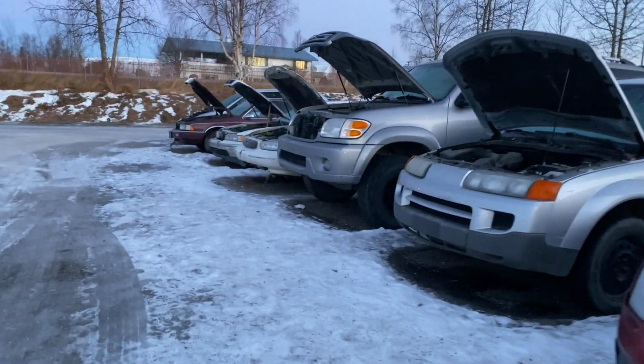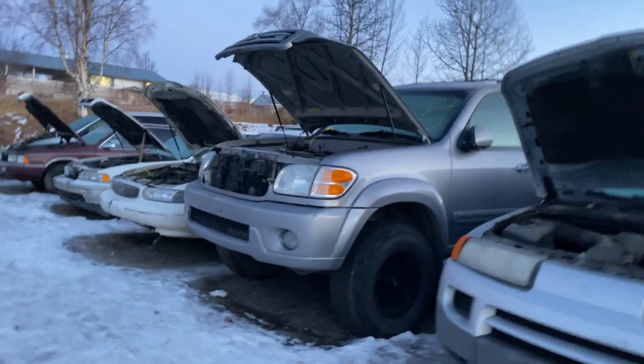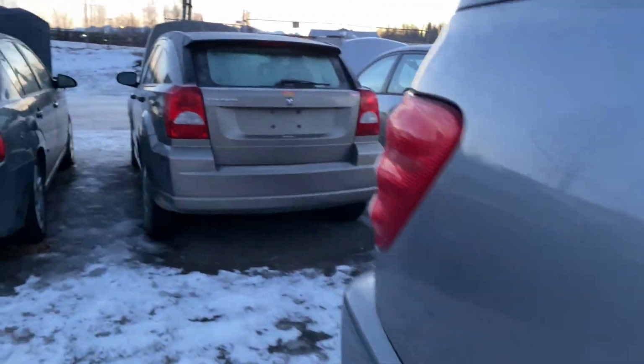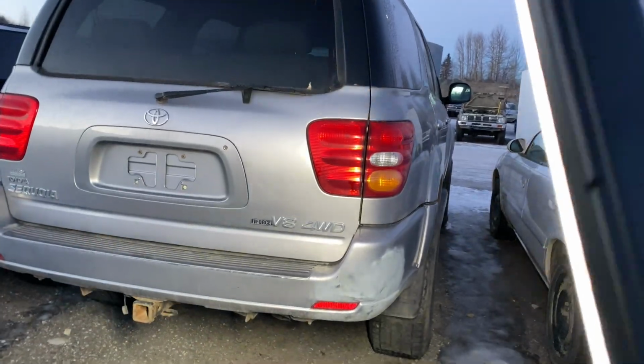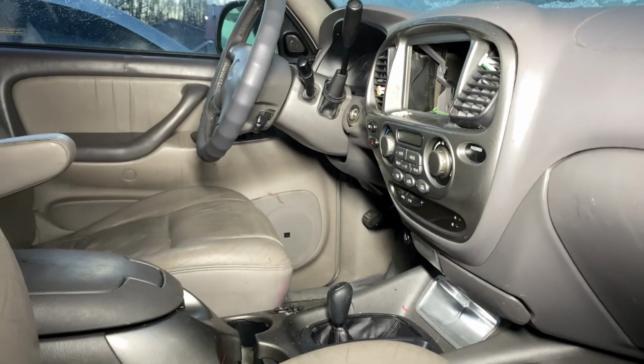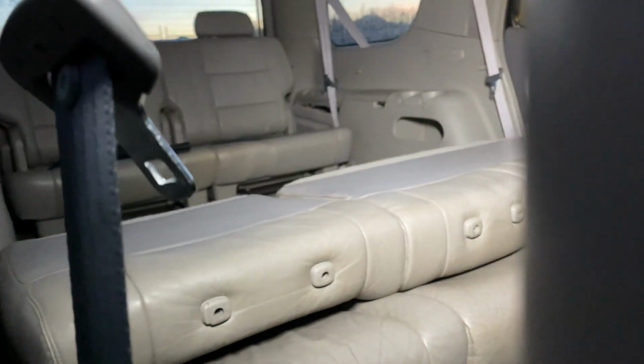Oh, and then also check out this Toyota right here. This one's really nice too. Toyota Sequoia. Missing the grill, which isn't bad. It's all cosmetic. Other than that, the engine looks good. There's no rust or anything like that. The interior is all leather and stuff. But yeah, we're going to go ahead and bid on this one. And I think a lot of people are going to go for this one. A little bit of paint wear. Yeah, we're gonna go ahead and try to put all our money into this guy here. It's missing a radio and a few other things, but for the most part, it has a sunroof.